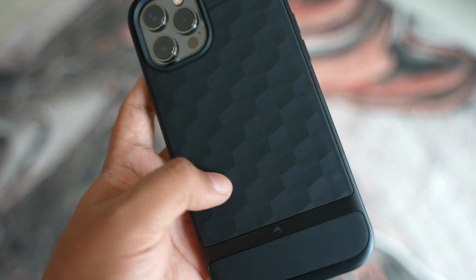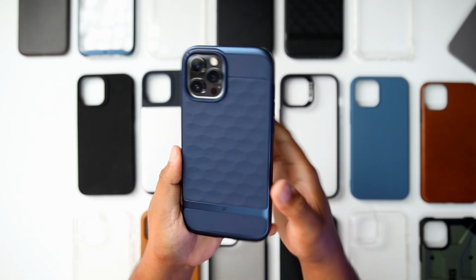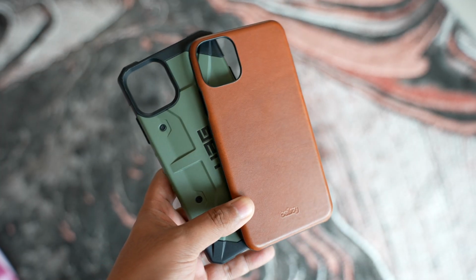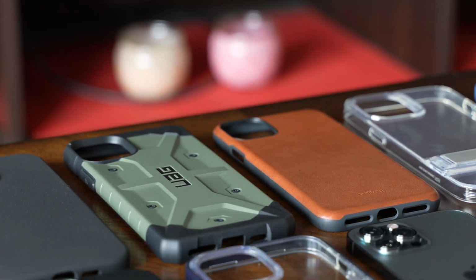As with all other cases, buttons are easy to press and cutouts on the case perfectly match with the ports on the phone. The texture on the back has a very soft touch feel, so this case feels great when you're using it with your phone. There are two other cases that I like and I've used them on my previous iPhones as well. Those are this leather case from Bellroy and the Pathfinder series case from UAG.